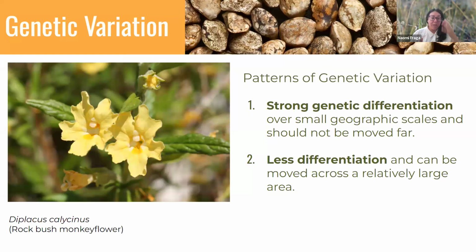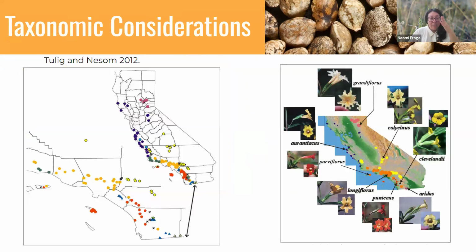One thing we know about bush monkey flower is that once upon a time, not very long ago, in 1993, the entire variation of this group was considered a single species, Mimulus aurantiacus or Diplacus aurantiacus. During that time, the species was readily available in cultivation, was used very frequently in roadside projects, and was frequently moved around. Then taxonomists later, in 2012, Tulig and Nesom published a paper that resurrected a lot of these ecotypes to the level of species.